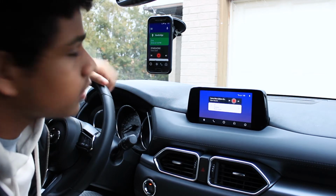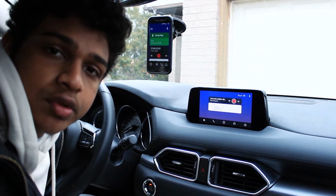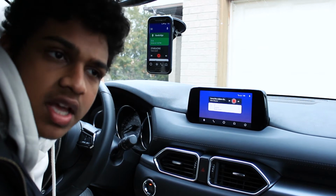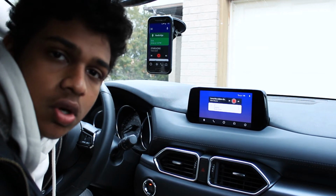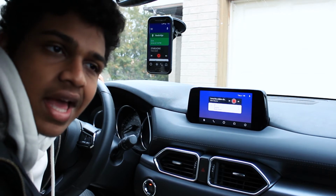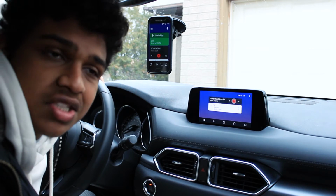Yep, the infotainment worked. So that means that Google Assistant can control Apple Music through voice controls, and that is awesome because if I'm not wrong, a few weeks ago or maybe even a few days ago, Apple Music was not supported by Google Assistant. It was only Google Play and Spotify that was supported. So now they support Apple Music too, so that's really dope.